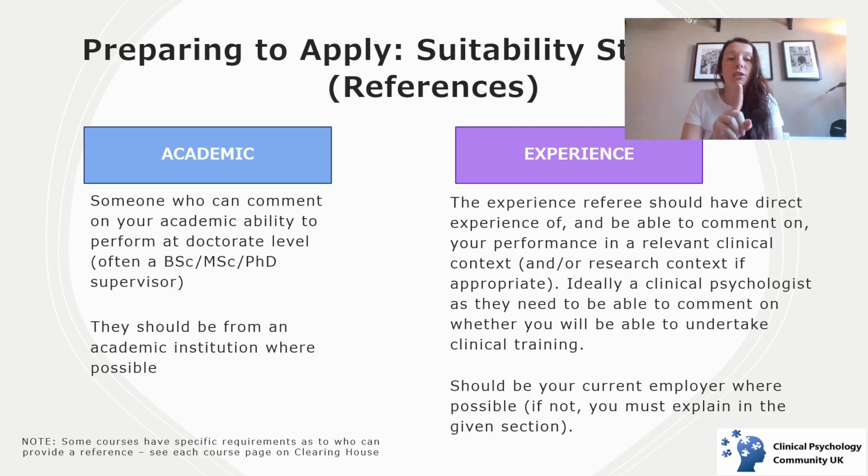Yes, and also some courses do have specific requirements as to who can provide a reference, so make sure you check the Clearinghouse website and the course pages.